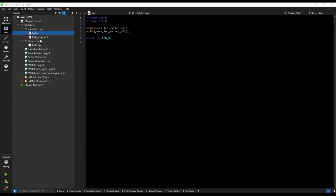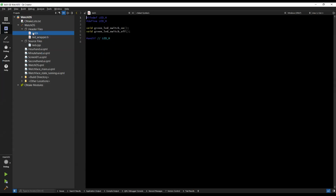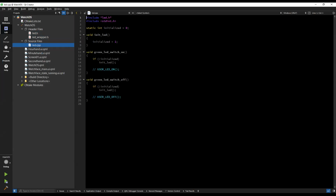Can you show the content of led.h? Is the wrapper automatically generated? Let me reshare it. So yes, this is my Qt Creator. led.h has two interfaces: green LED switch on and green LED switch off. And this is the wrapper interface. It is calling these two functions. So actually, this is the main interface with the hardware. This is just a dummy function, but led.h will then be integrated with your hardware. So in the led.cpp here you will write the interface with your hardware.